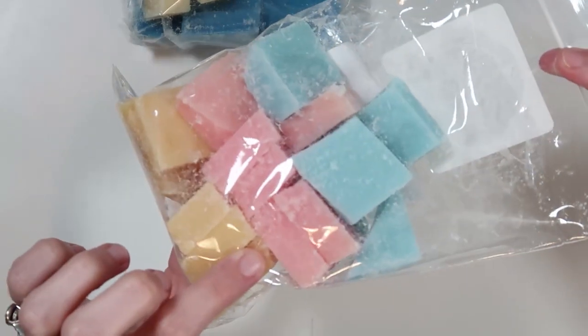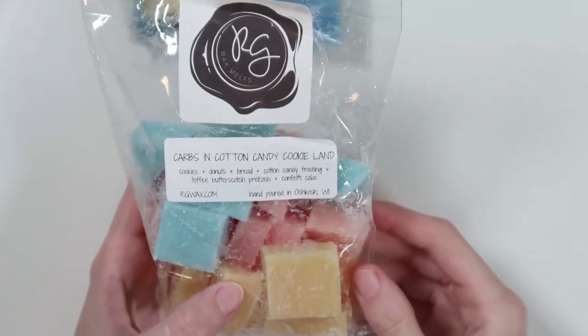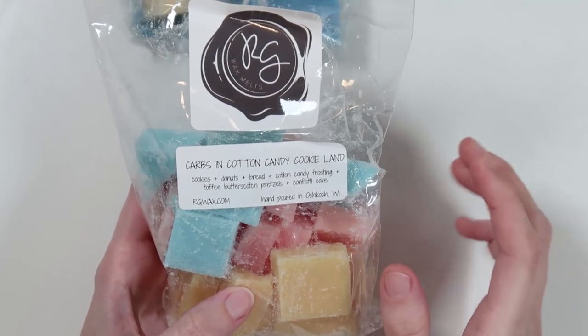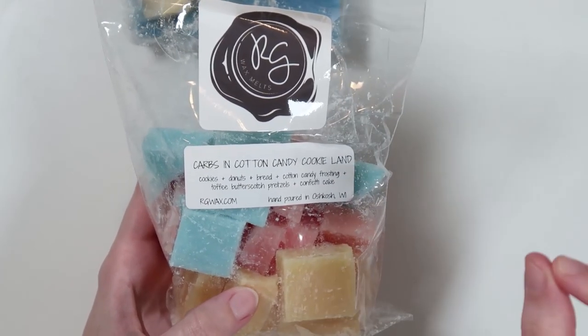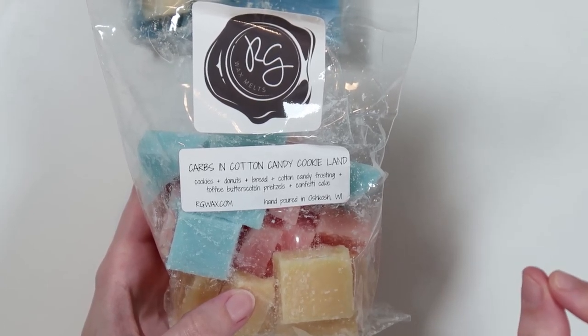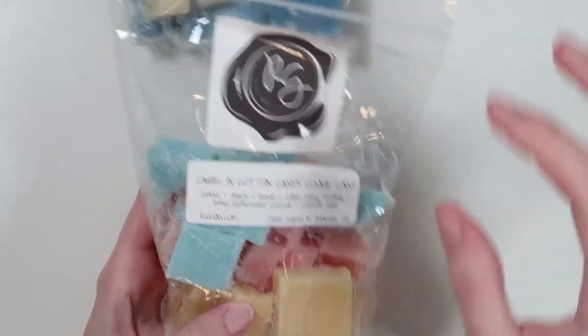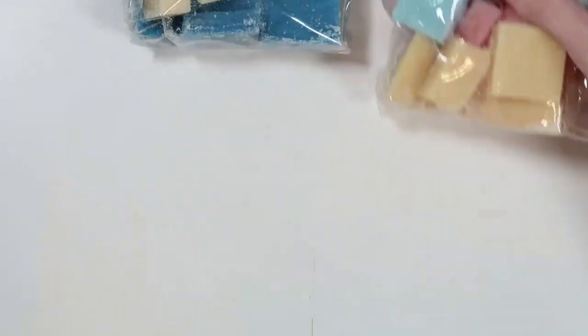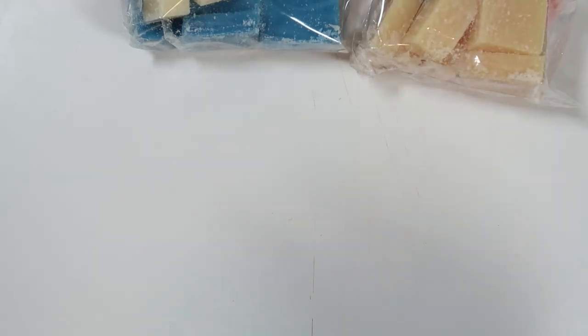Next, look at these colors. So fun, so pretty. This is Carbs in Cotton Candy Cookie Land. Carbs is cookies, donuts, and bread. And then cotton candy frosting, toffee, butterscotch, pretzels, and confetti cake. I think that's just the whole blend. I don't care. This smells just top notch. So sweet with that base of the carbs, which is very bready. Ugh. I'm so, so, so happy with these orders, by the way.